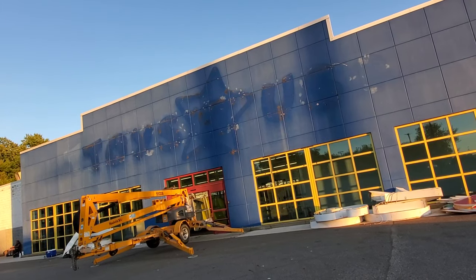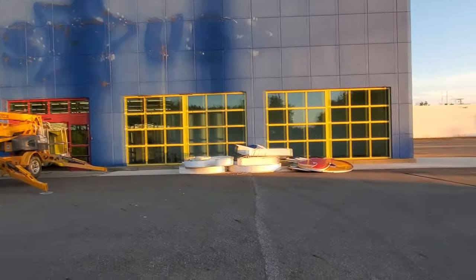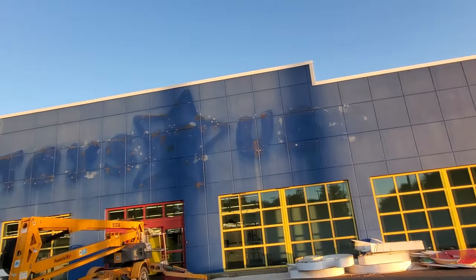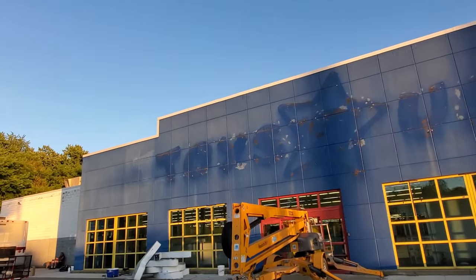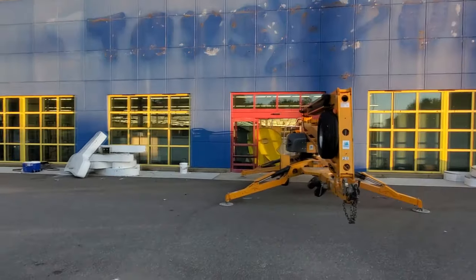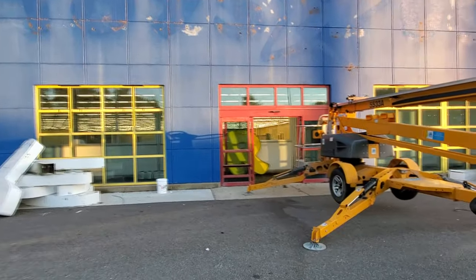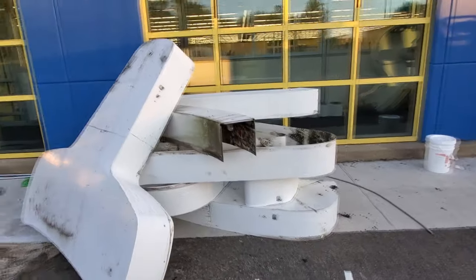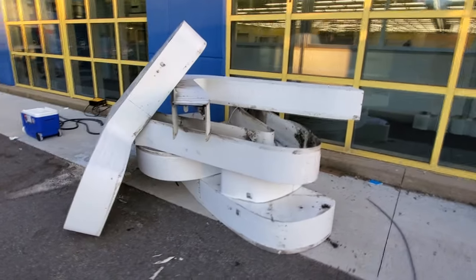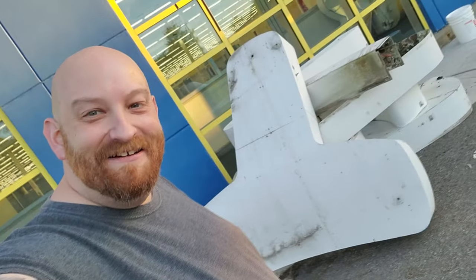There it is, guys. Holy crap. Letters coming down. Unbelievable. There's the big R right inside the door there. All right, guys, here they are. What's left of the big letters. Holy crap, they are huge. Look at this. It's a T right there. Look how huge that thing is.